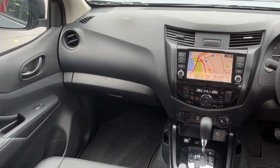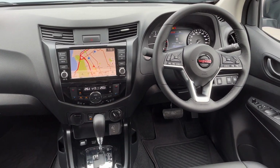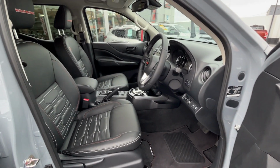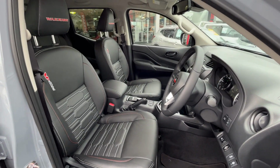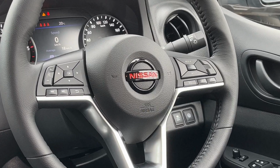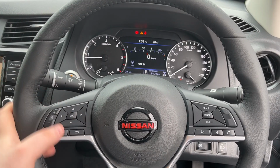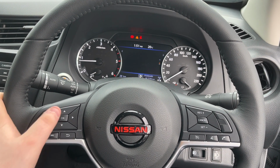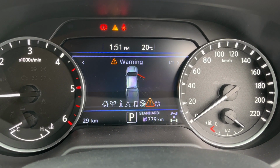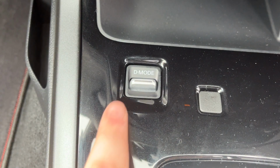Up the front is where all the action happens. With improved cabin space, a new steering wheel design and a very classy interior, the Pro-4X Warrior comes with new leather seats and some exclusive Warrior headrests, as well as that exclusive black Nissan badging on the all-new steering wheel design. You get multi-function steering wheel controls with the option to cycle through things on your 7-inch advanced drive assist display in between your 2 dials, including a digital speedo with compass.